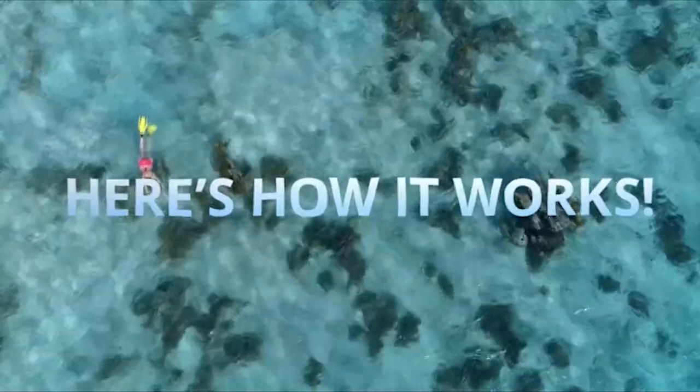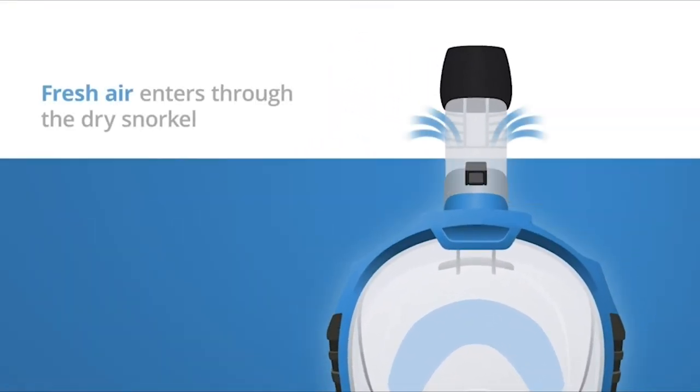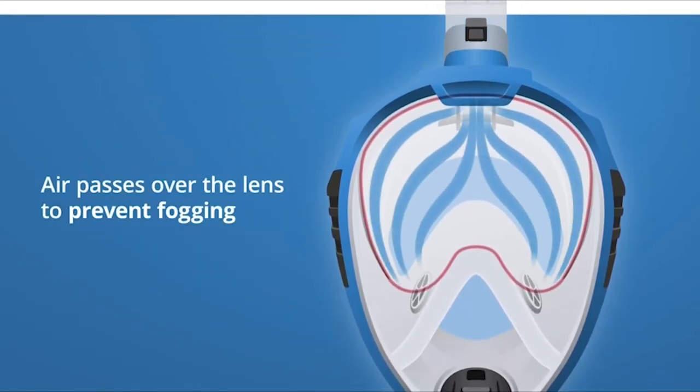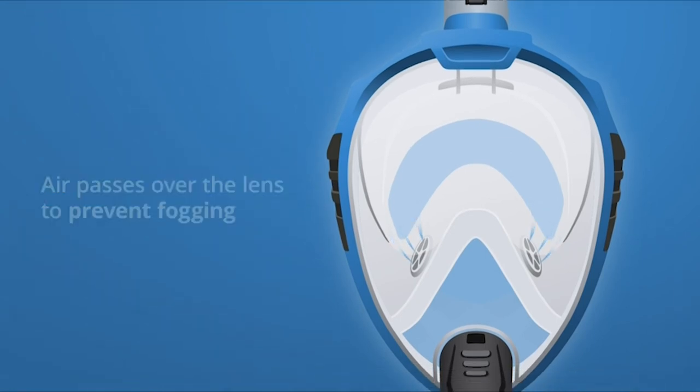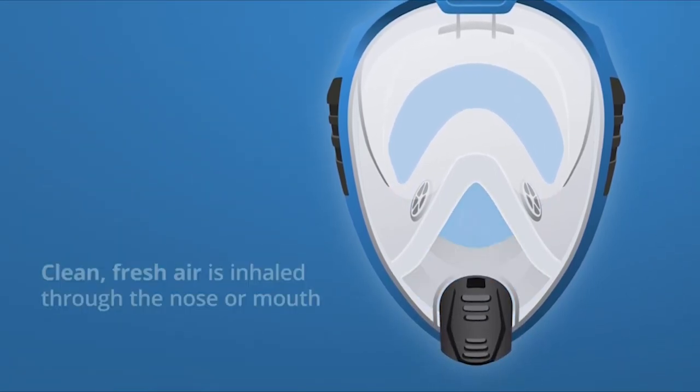Here's how it works. While breathing comfortably through your nose and mouth, fresh air enters the mask through the dry snorkel. As air enters the viewing chamber, it passes over the lens to prevent fogging. The air then enters the lower chamber, allowing easy, natural breathing via the nose or mouth.